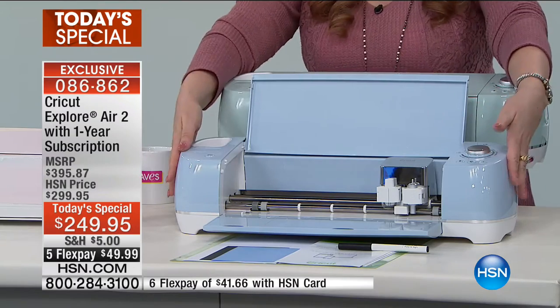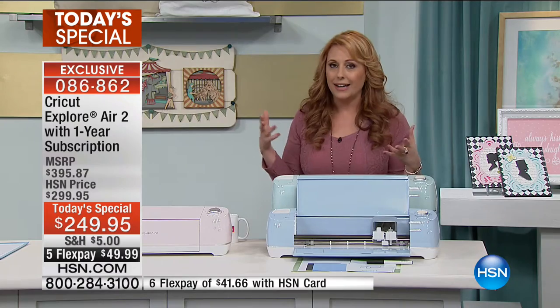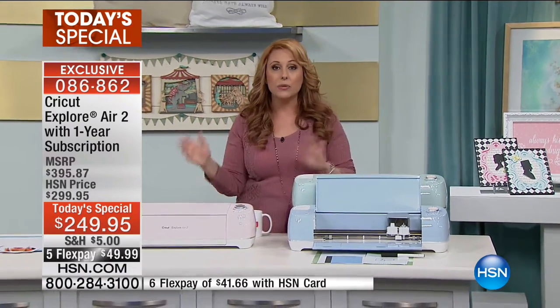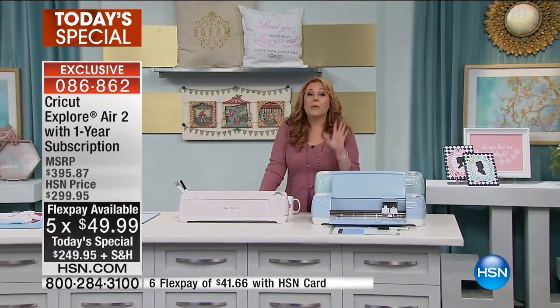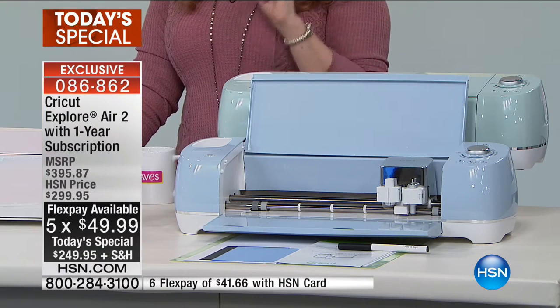It can be Bluetooth, it can be hardwired, you can do it. And at $249.95, an amazing deal. And all the projects that you see around me are done with this Cricut, and we are doing 5 flexible payments. Now, if you have an HSN card, you get an extra flex payment. It's only $41.66 to get home.